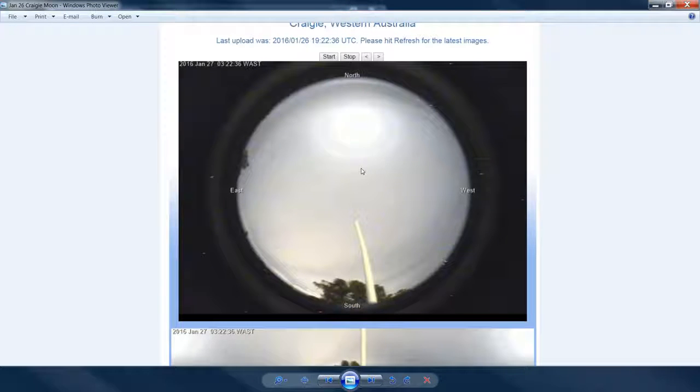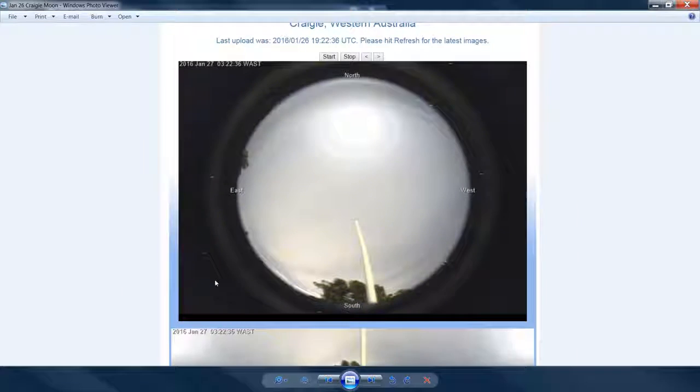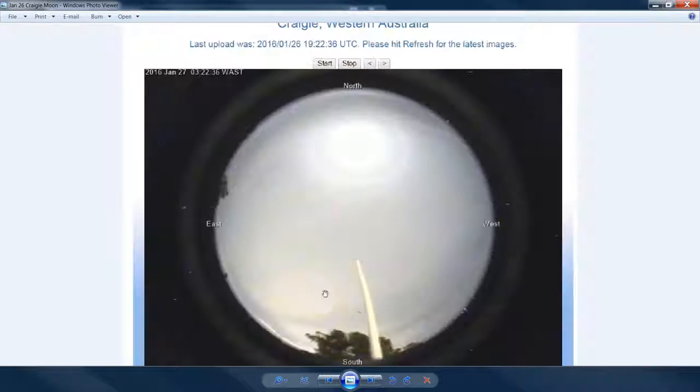This one is extremely upsetting almost. This is Craigie, Western Australia. We know we get a lot of views of the refractions down there, but look at this. It almost looks like part of the sun is being eclipsed by a blue object in the middle. Remember, I don't retouch these photos whatsoever. This is just what came off the webcam. Again, this dot right in the middle, very interesting.